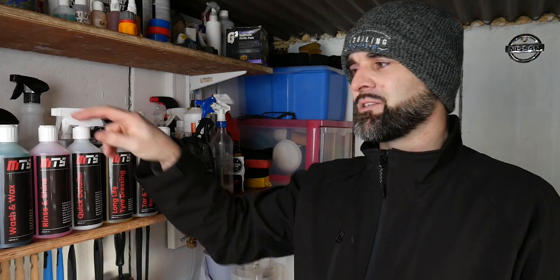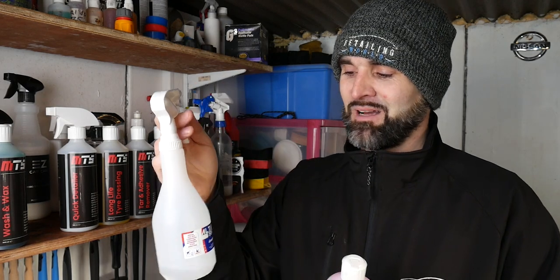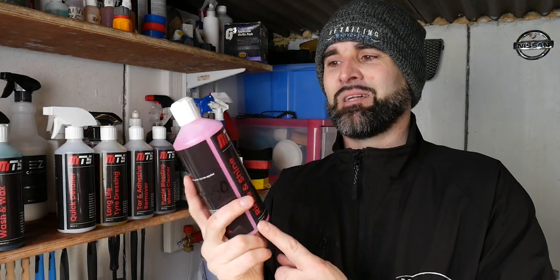Next up is the rinse and shine. So whilst I may complain about the shampoo being just a 1 to 400 dilution ratio, this stuff is just ridiculous, 1 to 100. So in this spray bottle, which we'll get onto in a moment, 500 ml of water, 5 ml of product. That's it, 5 ml of product. This costs £8.50 for 500 ml. That's going to get you 100 applications. So what's that, 50 litres thereabouts?